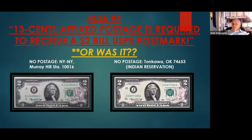Okay. Now, rule number 4, which they mentioned: 13 cents affixed postage is required to receive a $2 bill at a post office to be postmarked. But was it the case? Well, again, here we have some fun in taking a look at these. On the left, we find no postage. This is from New York, big city, Murray Hill branch. And on the right, we have one from Tonawanda, Oklahoma. This is an Indian reservation post office.